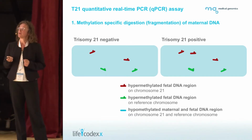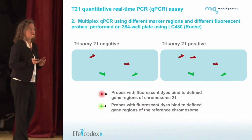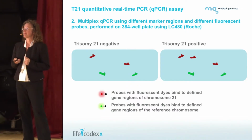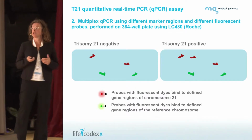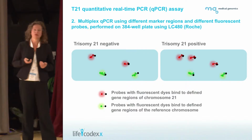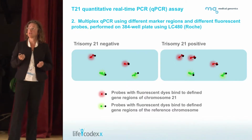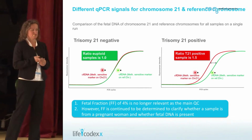And after this digestion, we continue with a so-called multiplex qPCR using different markers, which are located, of course, on chromosome 21 and on reference chromosomes. And we're also using some probes with fluorescent dyes. Then we continue with the method we call multiplex qNIPT, and here the probes are labeled in different colors. During the PCR amplification, all the probes bind to the defined regions for chromosome 21, and also to the reference chromosomes. Finally, you can just measure the fluorescent signals of these probes, as you can see here.